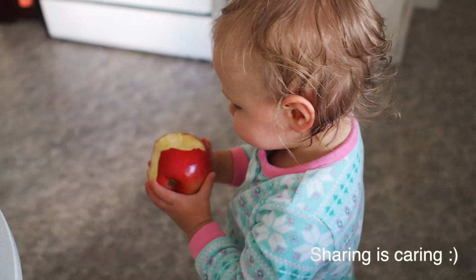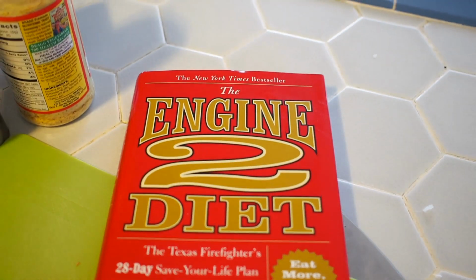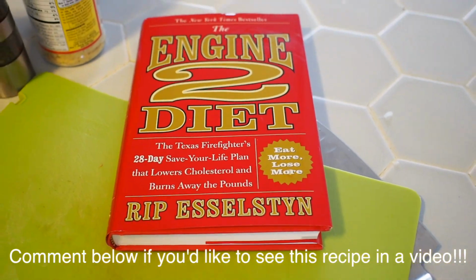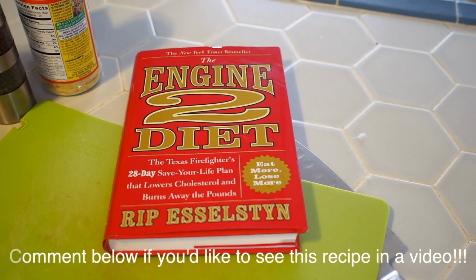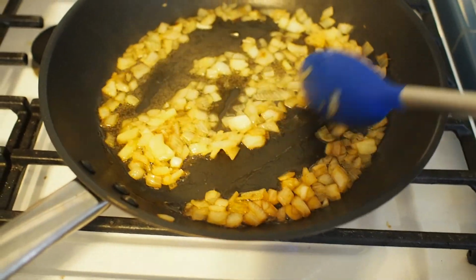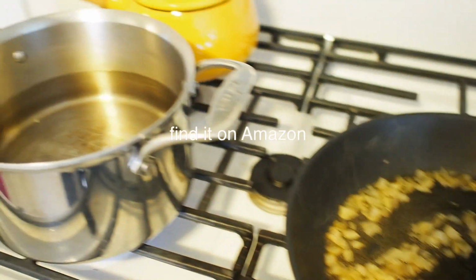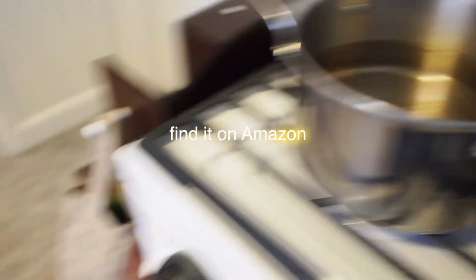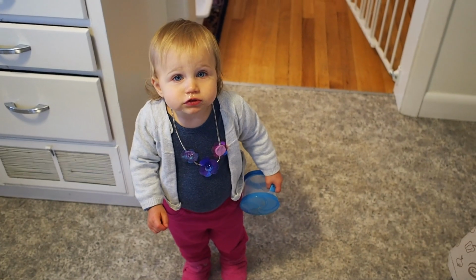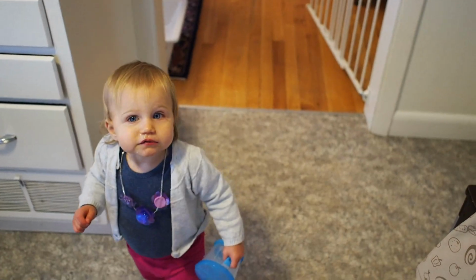Is it good? So our dinner recipe tonight is from the Engine 2 diet book. You guys, I can't say enough about how wonderful this book is for recipes. There are so many really super delicious staple recipes for our family in this book. So I definitely recommend that you check it out because it is so healthy and so good. And I got my little helper friend there helping me cook some dinner.